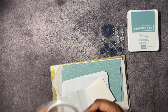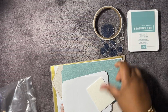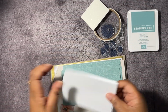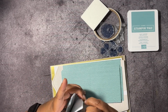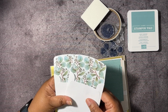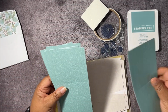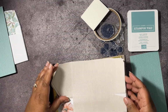Okay, so we have some Tear & Tape here. Always love adhesive, some dimensionals, some envelopes. Yeah, this is like a 3x3. Ooh, and they're lined all the way. Nope, all of this is lined, but this part is not. Okay, but that's still beautiful. And look at these little card bases. Oh, this is so cute. Okay, so we have that.